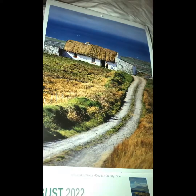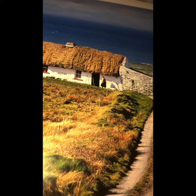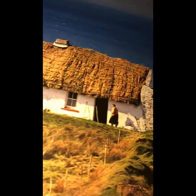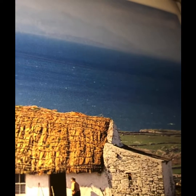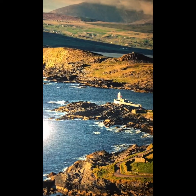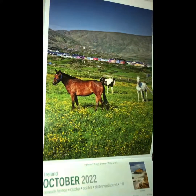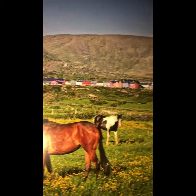All right, for the month of August, this is a thatched cottage in Doolin, County Clare. And there we have some women standing next to the cottage. So pretty. The water. All of it. The whole scenery is so pretty. All right, for September, it is Valentia Island, County Kerry. October is Ollie's Village, Barra, West Cork. Look at the pretty horsies. The colorful houses in the back.